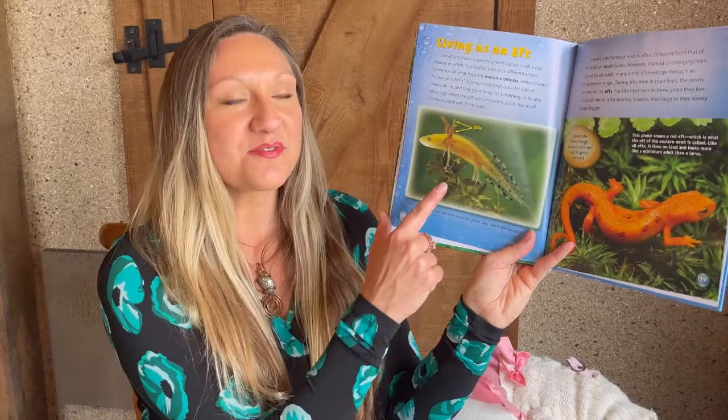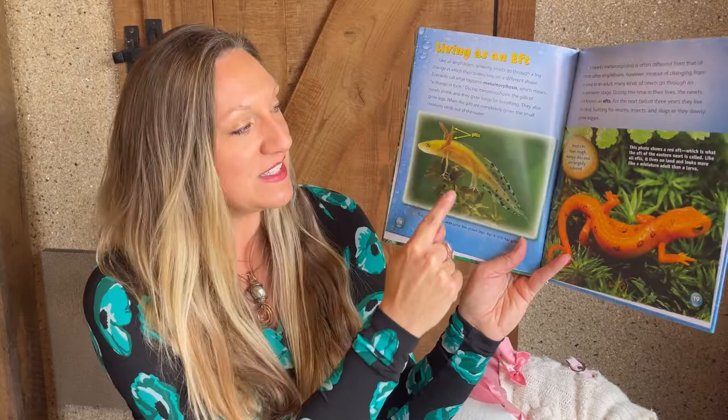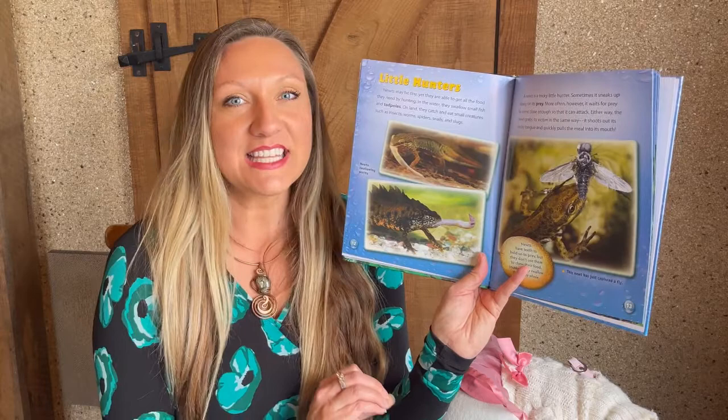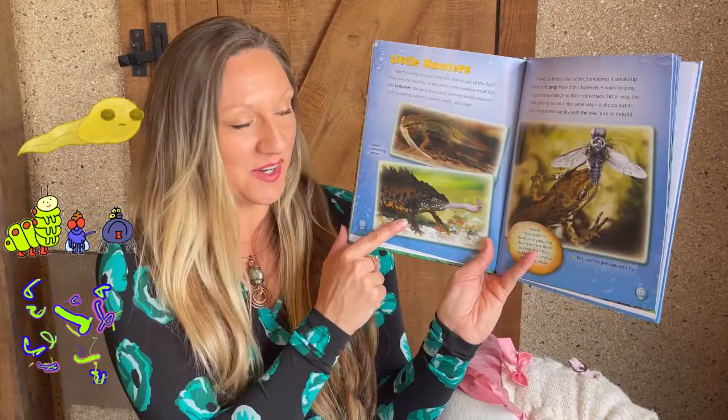Here's a great picture of the great crested newt larva. You can see those feathery gills and you can really see those spots on its tail. And that tail allows them to swim fast through the water. The great crested newt is a nocturnal hunter and he loves eating bugs and bug larvae and even tadpoles. Here you can see him eating a worm.